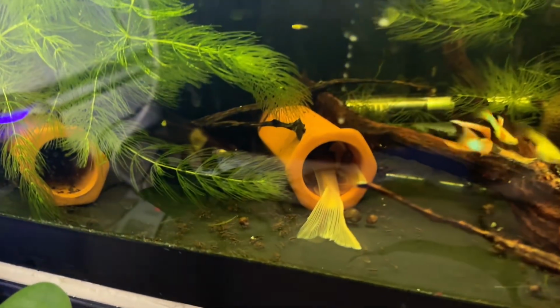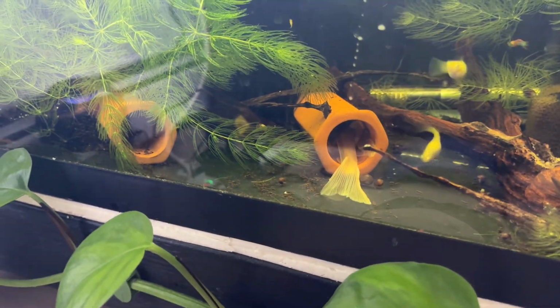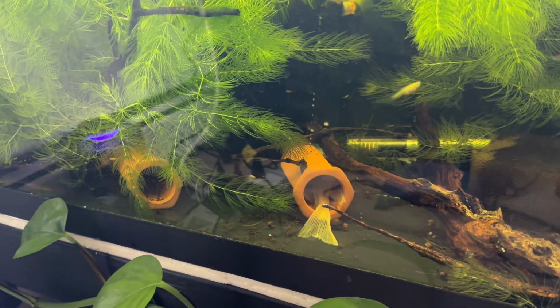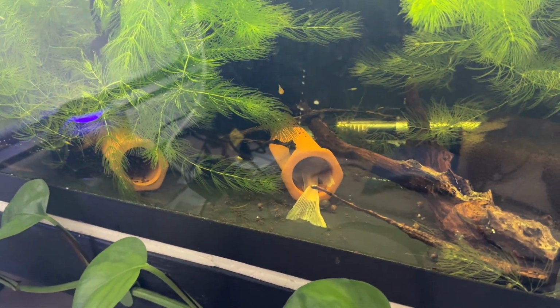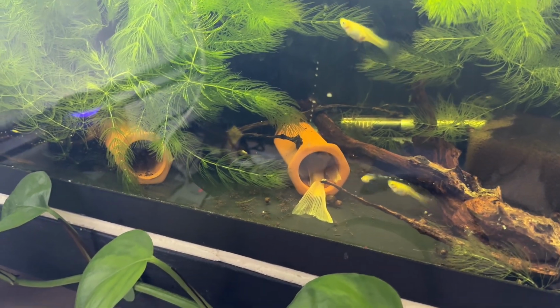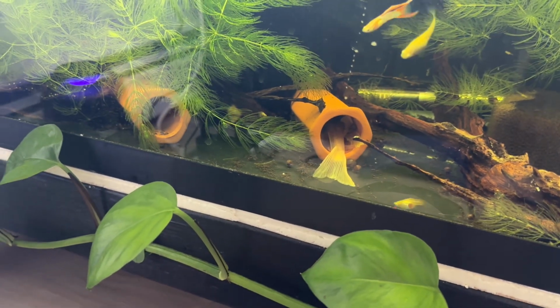But I also have my longfin lemon blue eyes in here. There's a pair, a male and female. They have spawned regularly. The babies, for whatever reason, don't make it, so I may just have to separate the babies into a little breeder box or something like that and rear them out separate outside of this tank. Other than that, there's not much else in here. Just the guppies, the bristle noses, and the shrimp.